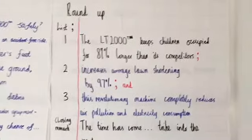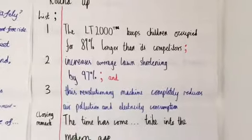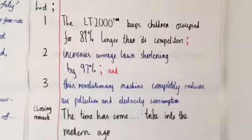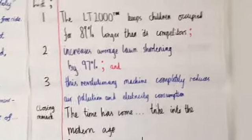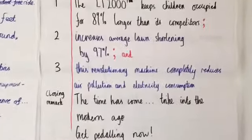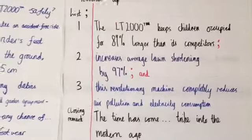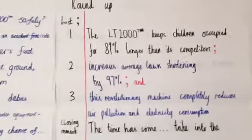Okay, so time for the roundup. Want to make sure that we're really focused on this particular paragraph. I know you're coming to the end of this now, but it's such an important paragraph here because we're getting across some of the ideas and positives about this particular invention. Okay, yeah, they're made up, but we're trying to get that across to the person that's reading it, and then with our closing remarks, just keep them involved and make it light-hearted.